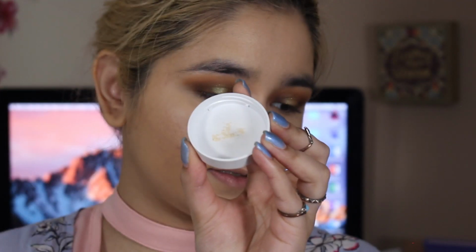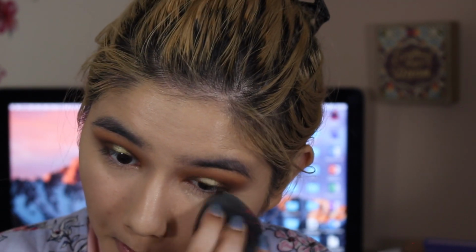I'm going to set this one like how I normally would set it. And then this one, I will use the sponge, so I have the same amount of product. I don't usually do this anymore, but we're gonna see just what works best. I'm not baking, I'm just kind of setting the face. That looks pretty good, actually. It looks quite smooth right now.